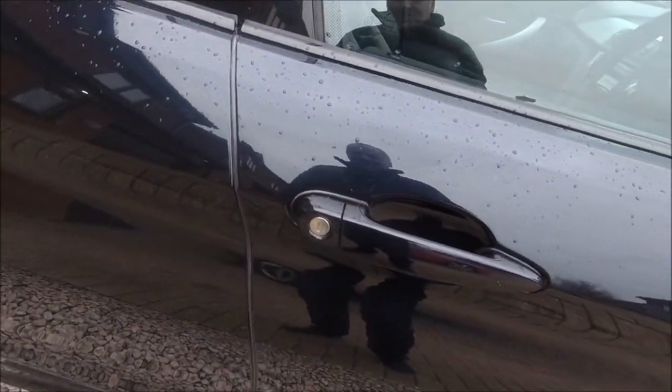Obviously, keyless entry. You have got a key there, and you have got a key inside the fob. But all you've got to do, as long as you've got the key on you, you just put your hand on it, and it opens up.